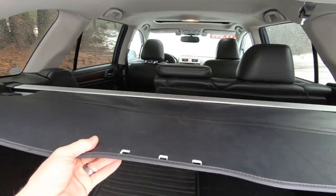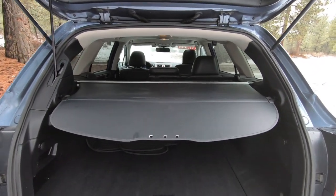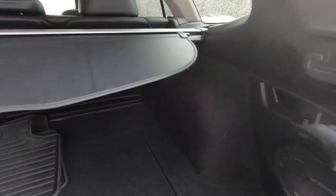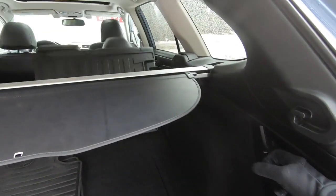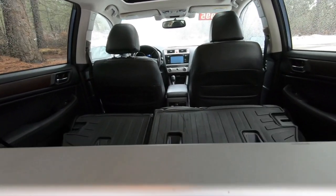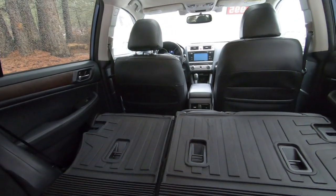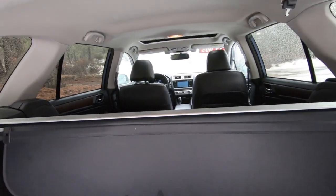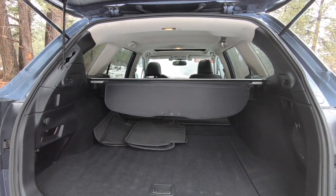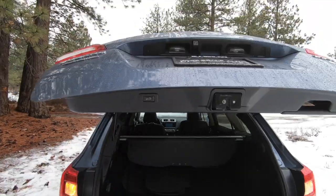It's got this cover that you can use to conceal the contents of the rear of the vehicle. And we've also got a lever here that can be used to fold down that seat from the rear of the vehicle, so you don't have to go up to the front. And then you'll see that with those seats down, they've also got the plastic covering on there, which helps to protect them. Also, with those seats down, you'll see that the rear cargo area is quite spacious. We've also got an automatic rear liftgate.